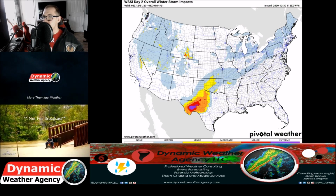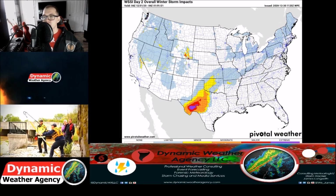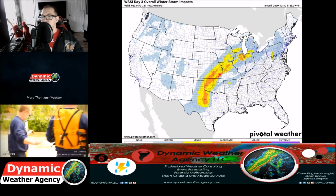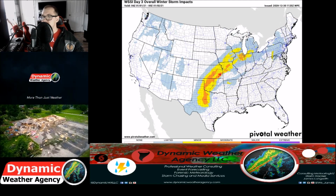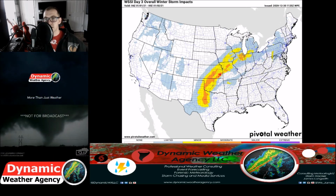We'll also see some of that northern extent of some of those minor and moderate winter storm impacts due to some snow and some ice. And as we move into day 3, New Year's Day, we see some of those minor to moderate impacts with some isolated major impacts. Most of this is going to be due to ice, but also for the accumulating snowfall too.